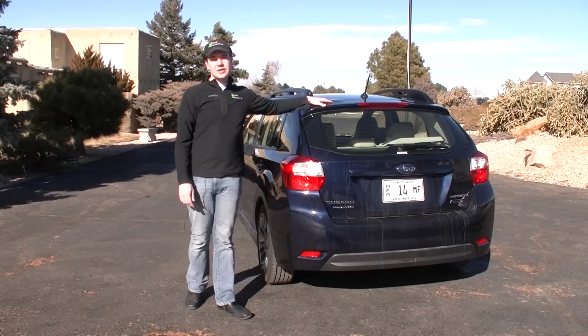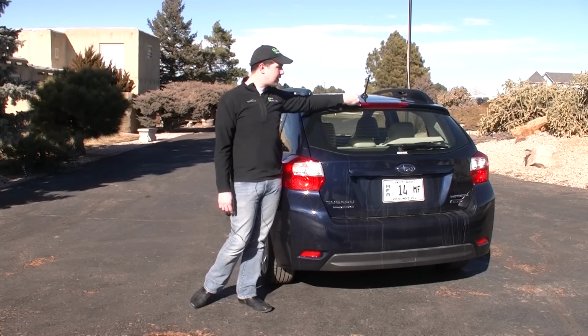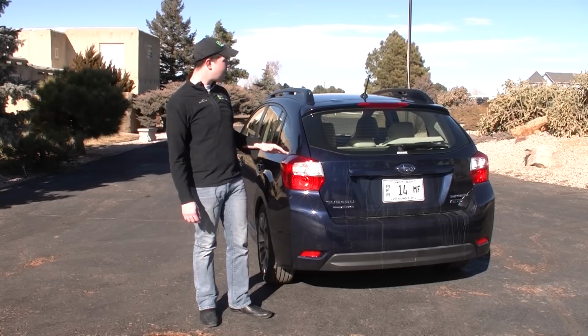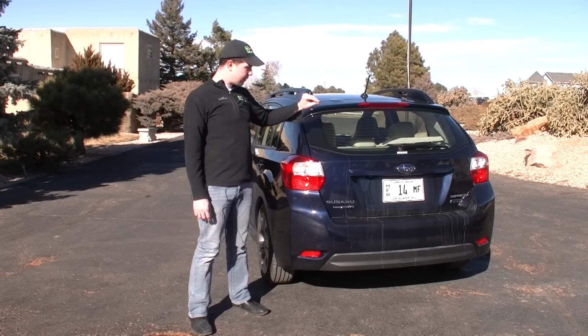Notice though that what's interesting about the Impreza Sport is there's really no spoiler that hangs out over the rear roof line. There is a little bit of a lip here that helps with the drag coefficient and moving the air over the top. But it is interesting to me that in a lot of the SUVs and the hatchbacks, we see the spoilers coming off the back.